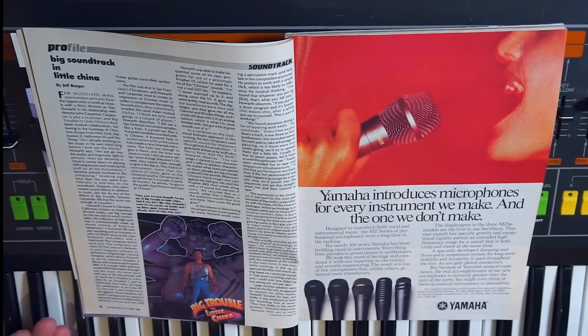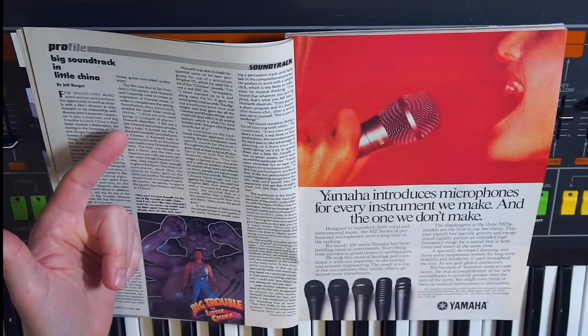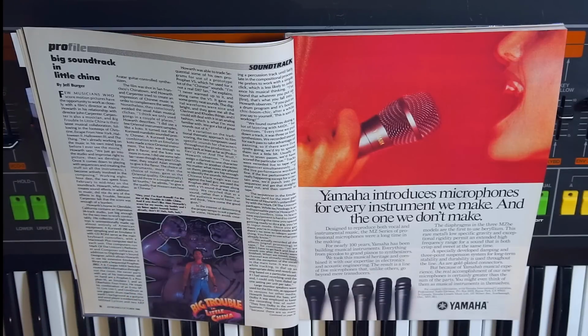Okay, so they have the Kurzweil K250 that we just saw in the ad. Sampling from an Emulator 2, and they used a Macintosh Plus computer. They used a Prophet 2002, that's the rack mount version of the Prophet 2000. Prophet 5, Prophet 10, Emulator 1, Oberheim 4-voice, SP12, LM1 and the Linn drum, and two Avatar guitar-controlled synthesizers.